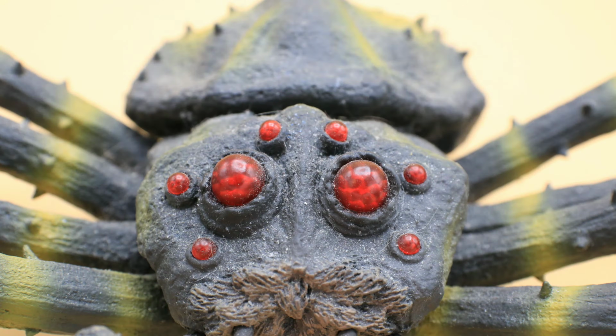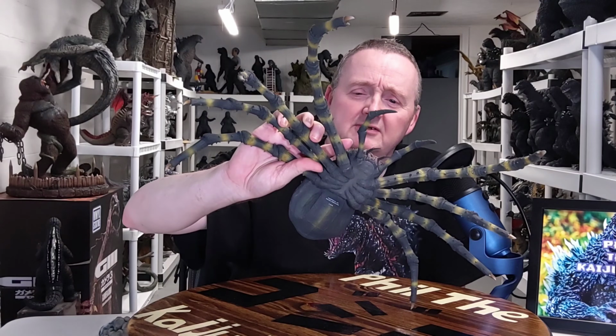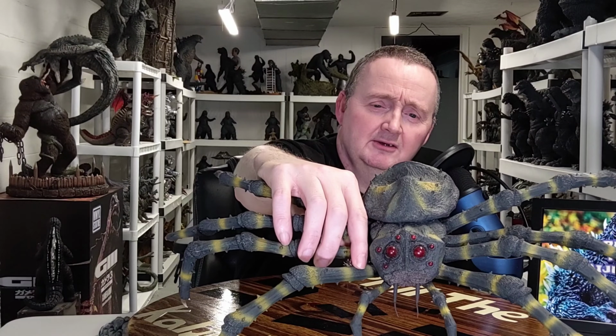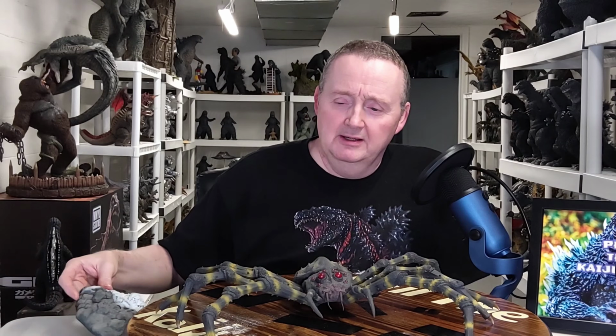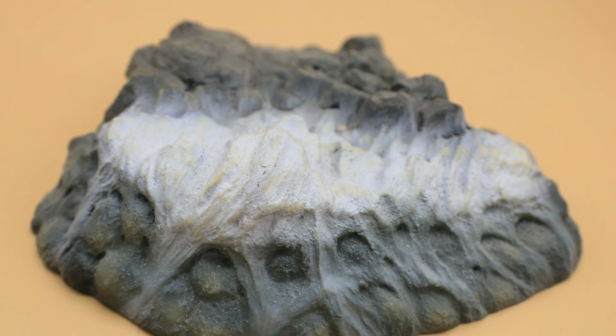This one is the red eyes. There are 2 versions. I don't know a lot about them, so if you guys know, let me know in the comments. But this is the one with the red eyes. It's got the 2 predominant eyes, and then 6 little smaller red eyes around the head. I think there's also one with purple eyes. But mine is the red eye, and it comes with this rocky base with some of Kumonga's webbing on it. It's pretty cool.